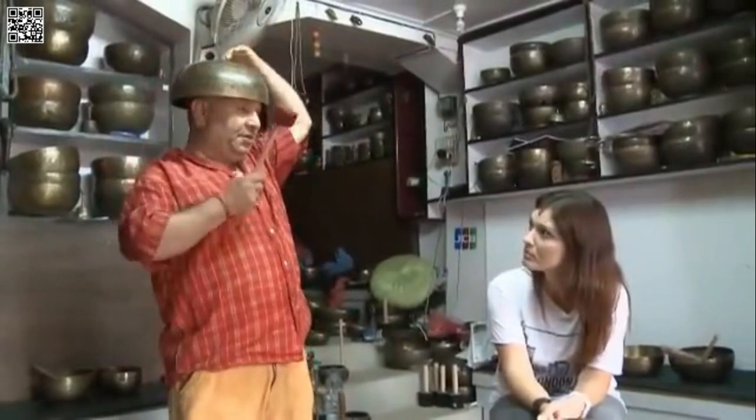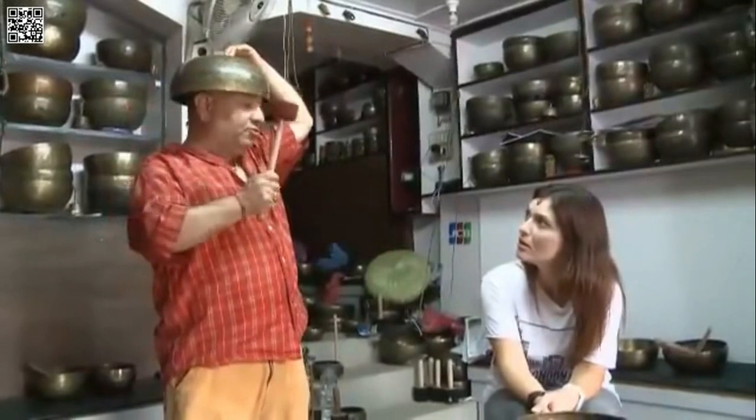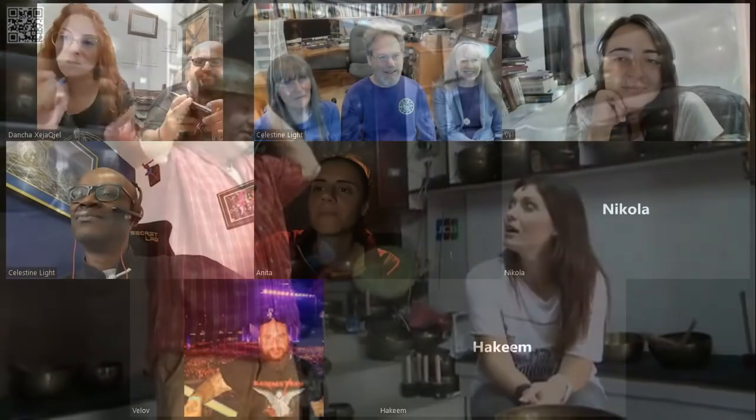We need someone. So for the head, we just put it on the head like this, and one hand here, and after we tap it on the side. Don't close your eyes, otherwise this goes to the nose also sometimes. Be careful. Like this. Just 5 minutes in the morning, 5 minutes in the evening.